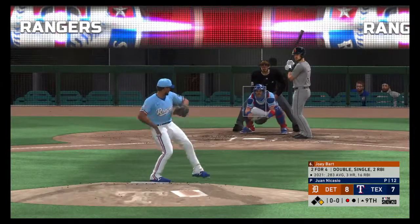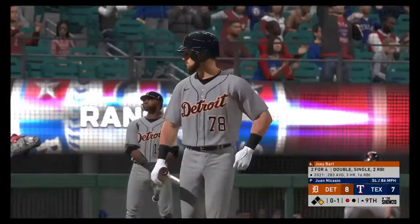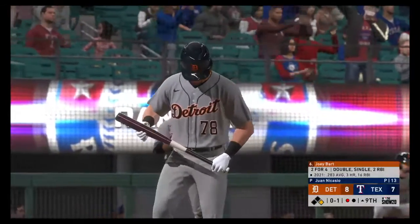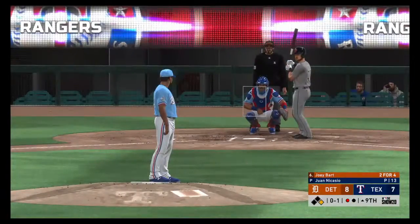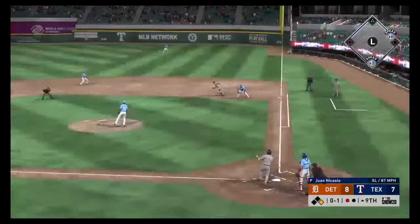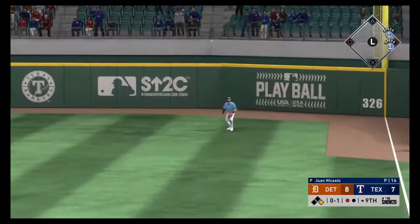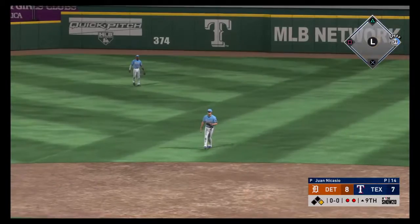In now, Joey Bart. As he'll swing and miss at a first pitch slider at strike 1. It's been a 2-for-4 effort for him so far in the ballgame. Hit the other way out toward right field. Gallo is there to put it away, and the runner will be forced to retreat back to first.